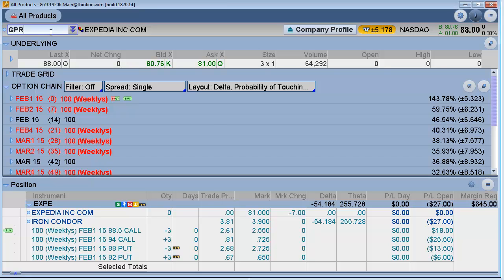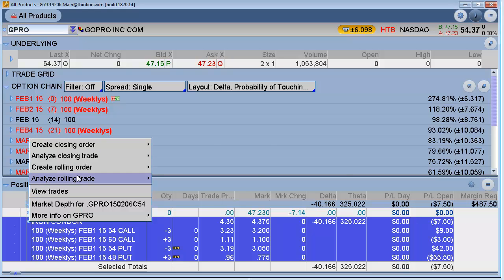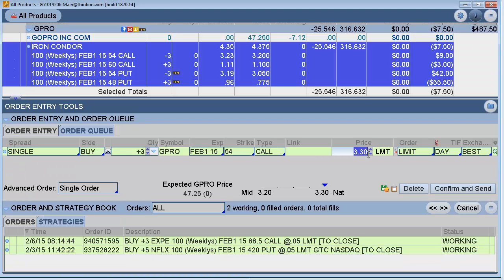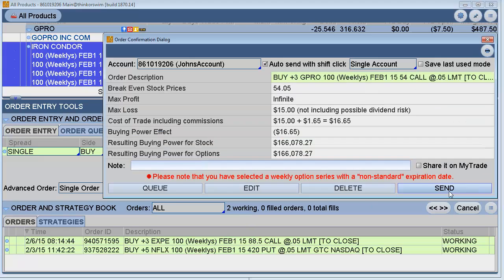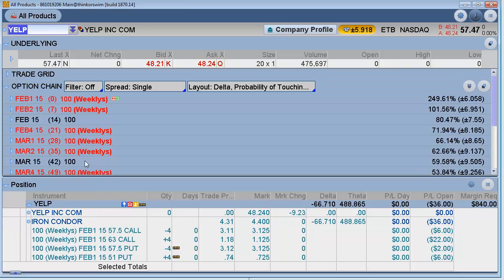For GoPro, it's the same thing. The $54 call is $3.23, and then there's the 48 put and all that stuff. I just want to buy back the call, and those will be worthless, so 0.05. Hit enter, and it's good to go. So that order is working. And then the other one, of course, was Yelp. For Yelp, same thing: I want to buy that back for a nickel.